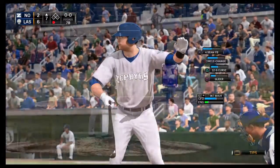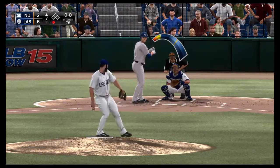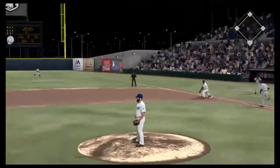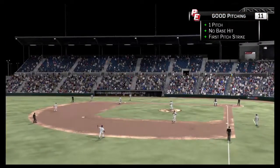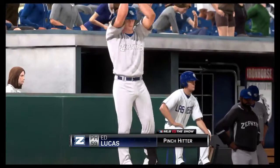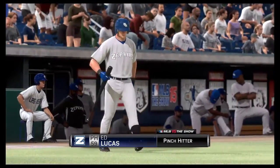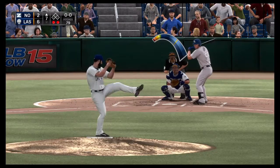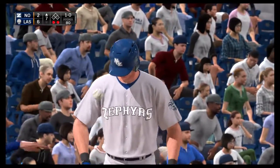Now batting, Brian Brister will stand in here. 0 for 2 with a run scored so far. First pitch here is reached for and hit on the ground to 3rd. Throw gets him, 2 down. Ed Lucas will get the call here as he'll hit for the pitcher. They'll try and entice him with a high fastball, but he wouldn't commit. It's ball 1.